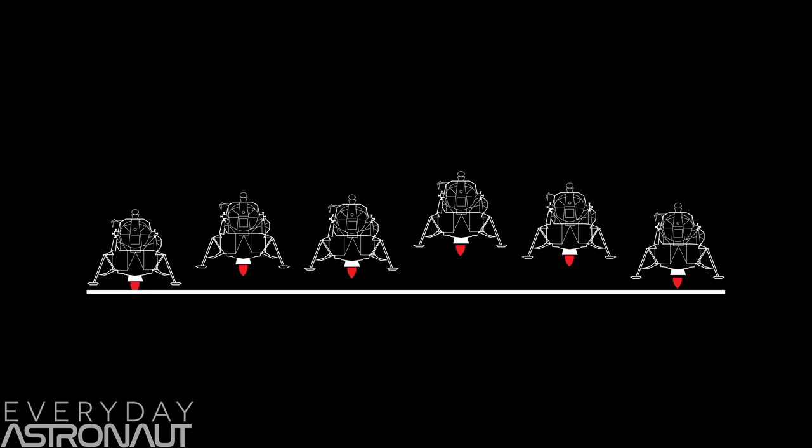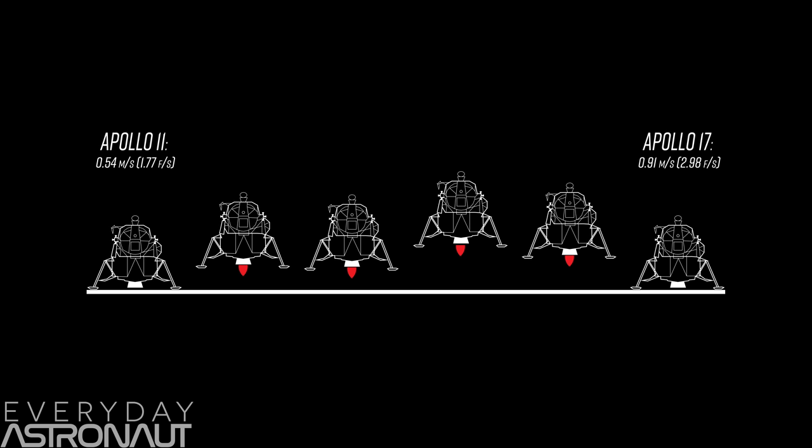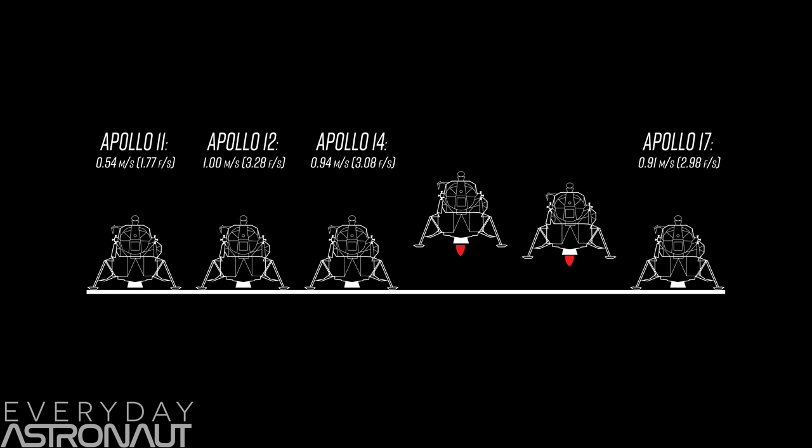But despite all this, all six landings had very different actual impact velocities. Neil Armstrong gave Apollo 11 the softest touchdown with a vertical velocity of 0.54 meters per second. Apollo 17 was the next softest at 0.91 meters per second. Apollo 14 was next at 0.94 meters per second.